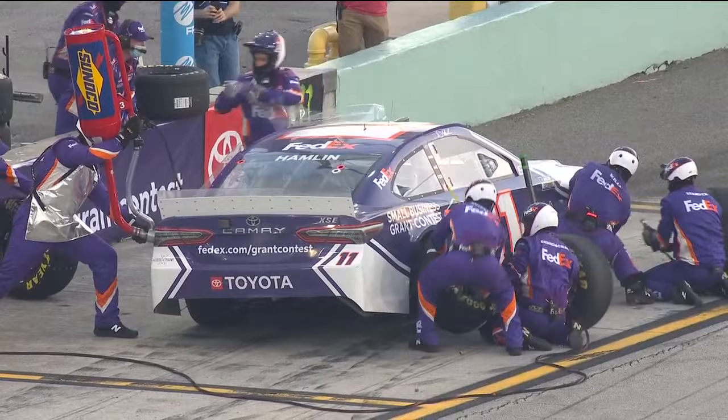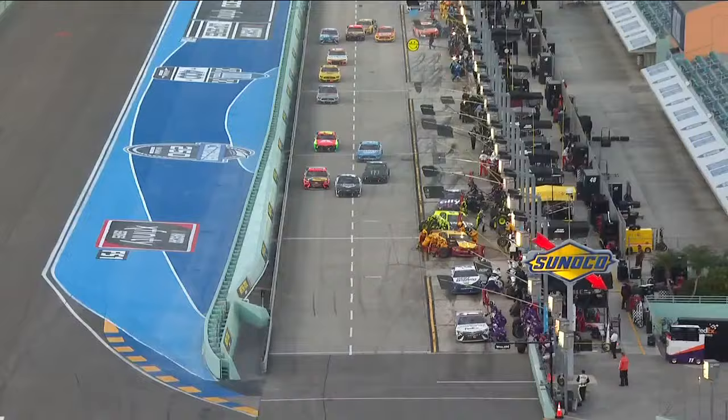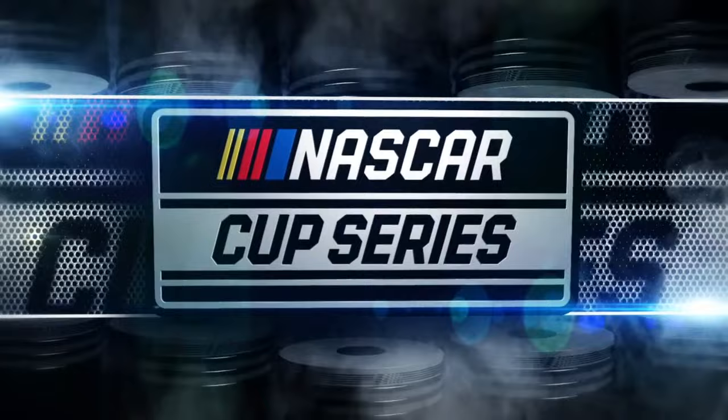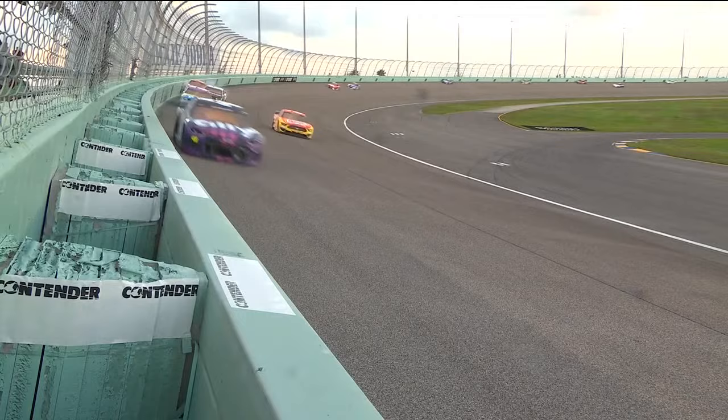The five, his teammate Kyle Larson, says he's just not good on the long runs. They're too loose. And the one of Kurt Busch, a little tight on entry, overdriving turn three. He said it's another four-tire stop. Boy, Kyle Larson was racing hard out of his pit. Here we go. Picks up two spots. Under caution for Blaney and Almirola with 66 laps to go in Homestead.